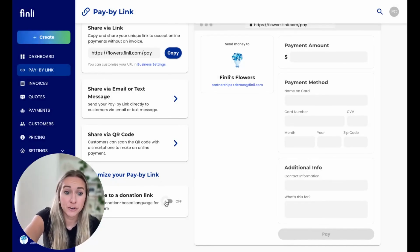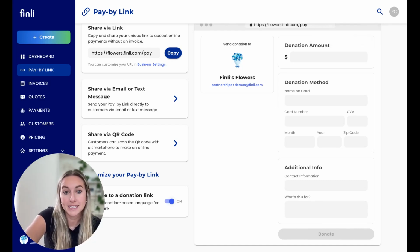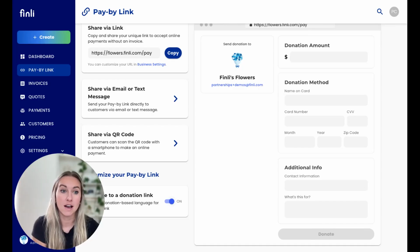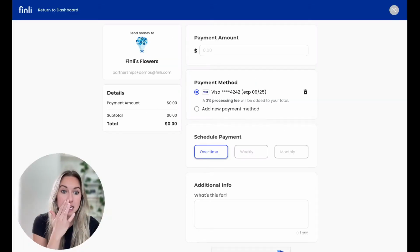We also make it easy for you to turn this into a donation link. So if you're a nonprofit or an organization that's collecting donations, it's easy to switch the language on not only the payment link, but also all of the automated notifications and receipts that go out after those payments are processed. This is an example of what that link looks like to your customers.